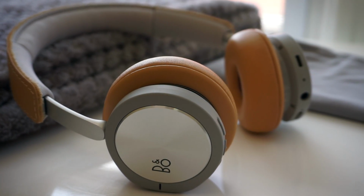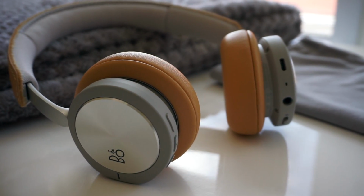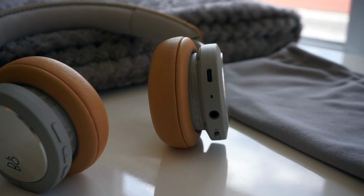The ANC technology on these headphones does almost as good of a job of blocking out road noise like the H9i, but it doesn't do nearly as well when it comes to blocking out voices. If noise cancellation is very important to you, then you have better options out there at a lower price, namely the Sony 1000 XM2.